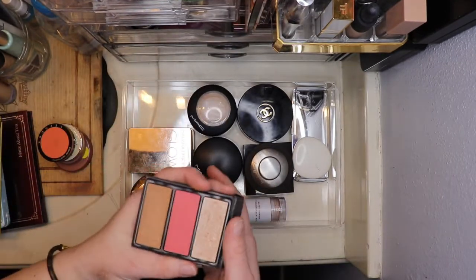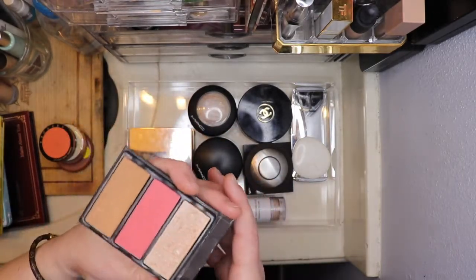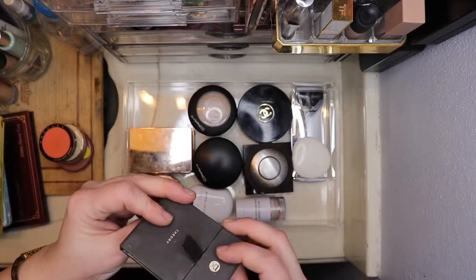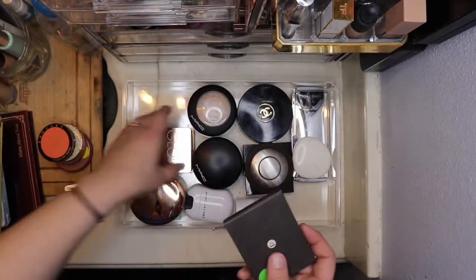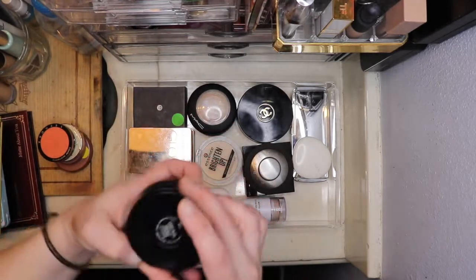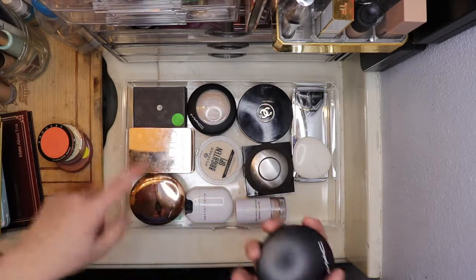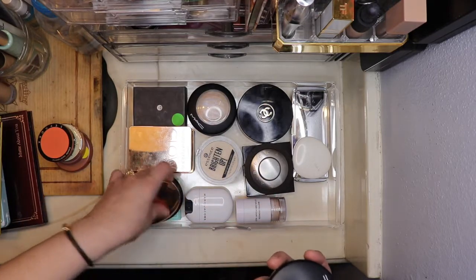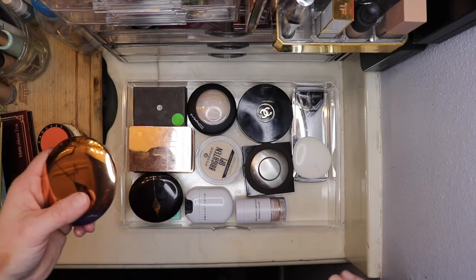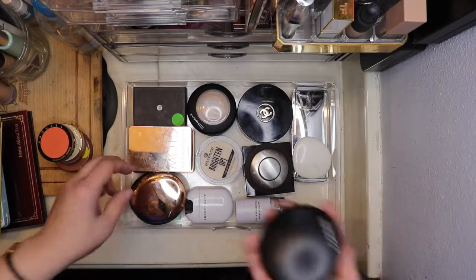This is such a hard one to think about. The Viseart Blaze Face Trio. Everything about this is perfect, but I never reach for this. So I need to make more attempt to reach for this. Right off the bat, I know this face powder, this is Light Plus, the Mineralized Skin Finish by MAC. I use the Charlotte Tilbury Airbrush Flawless, whatever it's called, and the Makeup Forever Powder Foundation. So I think I'm going to get rid of this.